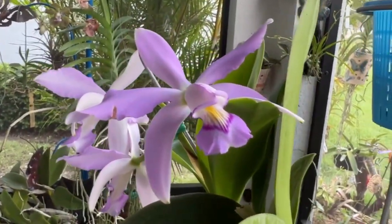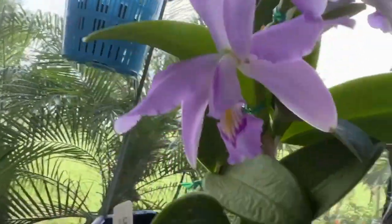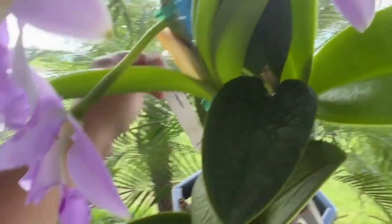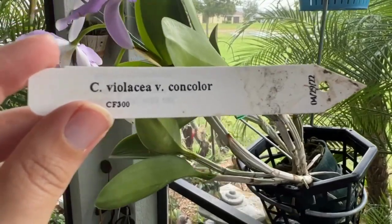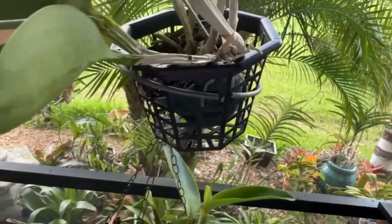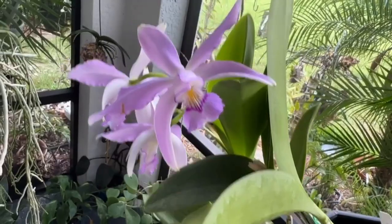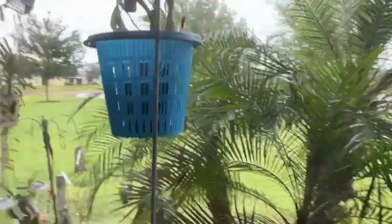This was one of the first, well, not the first things I got, but I got this beauty from Odom's. Trying not to destroy it too much. Violacea concolor, I believe. Let me just put it in like that. But yeah, love the color. The lip is just really fun. I was excited to find this. A beauty.